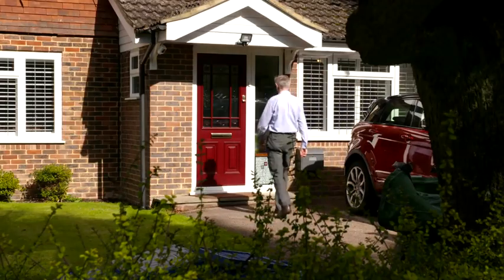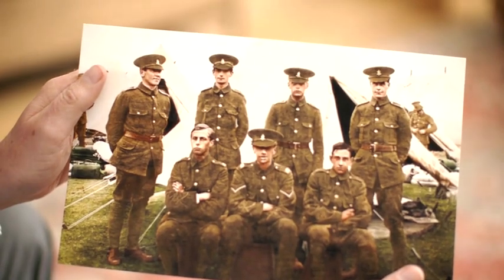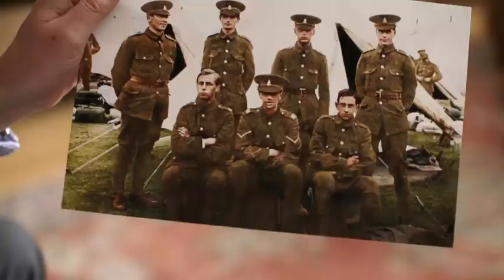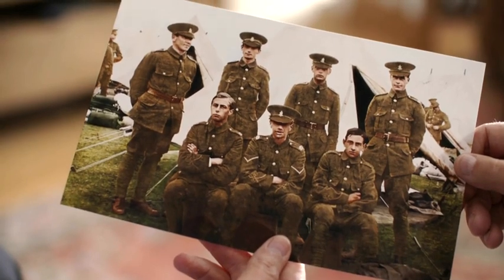After hours of detailed precision work, Richard has prepared Nigel's photo to show him. There's a lot of anticipation in my whole family about this because it's so precious to us. Let's have a look. Deep breath. Go for it. There you go. Whoa! Oh my gosh. What do you think? It's quite emotional actually to see it. Here's the original.